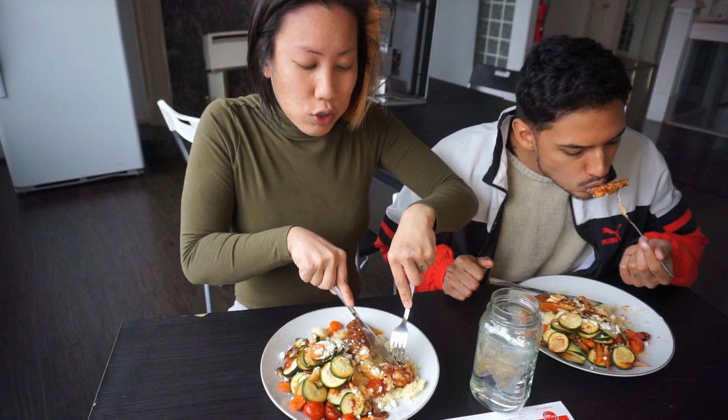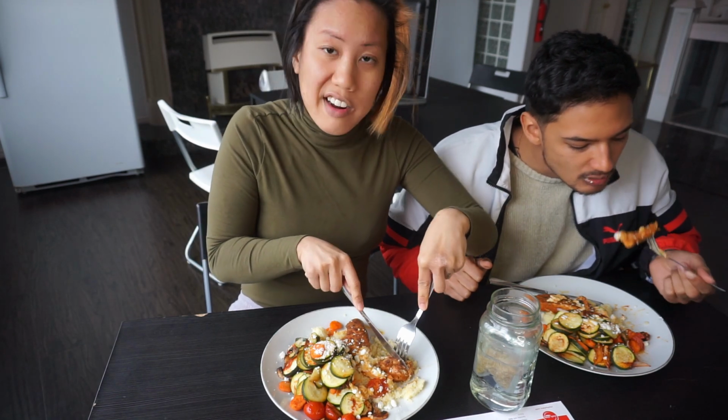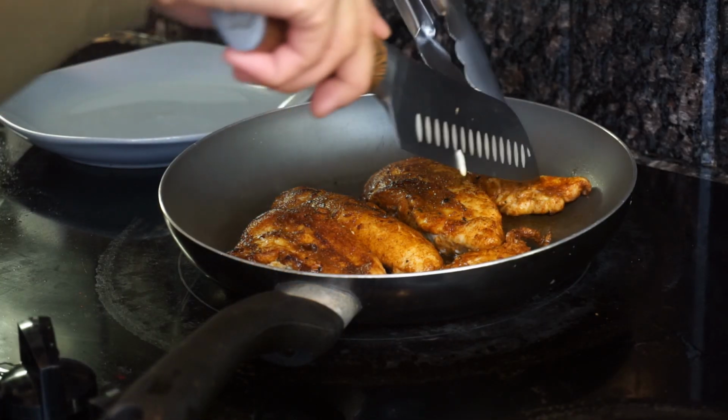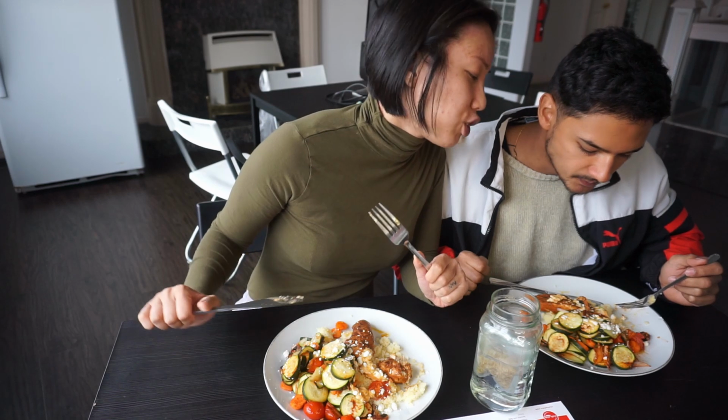And if you have any of your own veggies, we added some mushrooms, so you just add it in there and bake it up. And if you're like me, if you never cooked chicken before, just cut it in the middle and see if it's still cooked or not. Easier than I thought. And what do you rate it, chef?